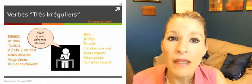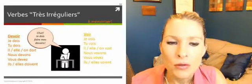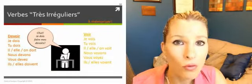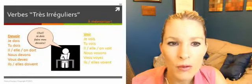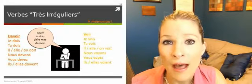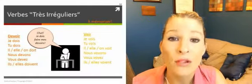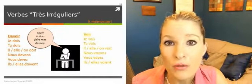Alors, deux autres verbes très irréguliers. So, two other verbs that are very irregular. Ces deux verbes sont très importants à mémoriser. So these two verbs are very important to memorize. Le verbe devoir et le verbe voir. So the verb devoir, which you might think, isn't that a noun that means homework? Yes, the noun, le nom devoir, means homework. But it is also a verb that means to have to do something or to must do something. Et le verbe voir, to see.